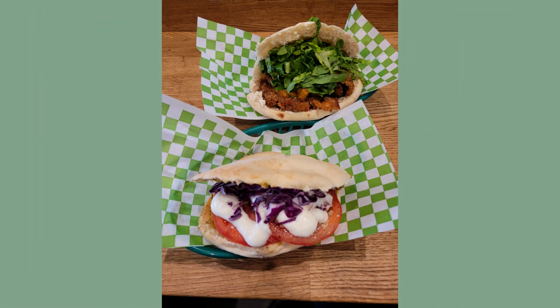So you can see I've eaten half my sandwich here. I ordered the shawarma. Joelle got the eggplant. I think it's okay. Cabbagetown isn't really the neighborhood for foodies. There's not really a ton of great restaurants around here. I'd give this probably a 5, 5.5 out of 10.